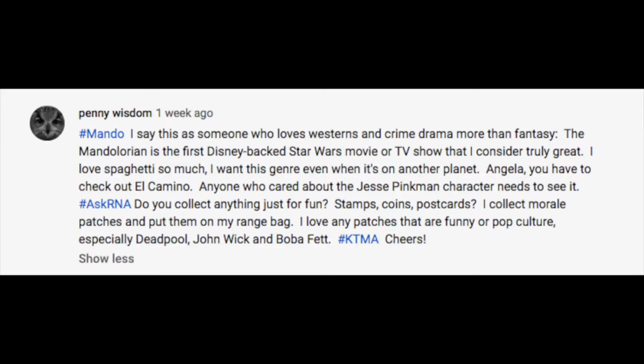All right. Next question. This is a good one, too. Paul's going to enjoy this. Penny Wisdom, hashtag AskRNA: Do you collect anything just for fun? Stamps, coins, postcards? I collect morale patches and put them on my range bag. I love any patches that are funny or pop culture, especially Deadpool, John Wick, and Boba Fett. Cheers. Do you collect anything just for fun?